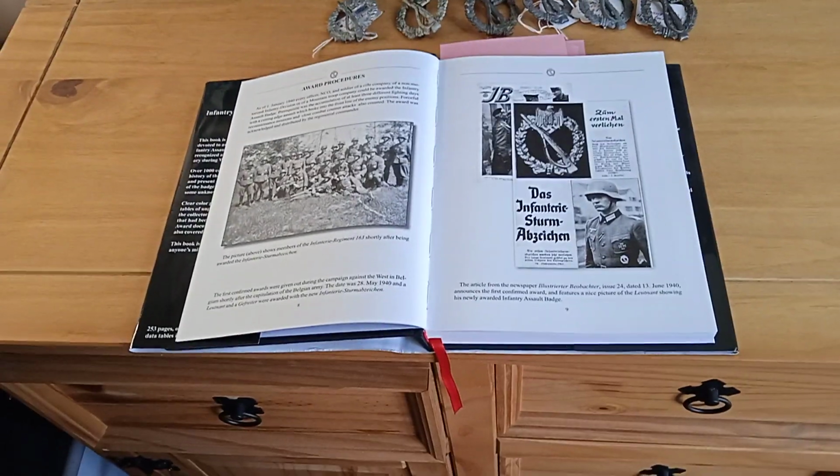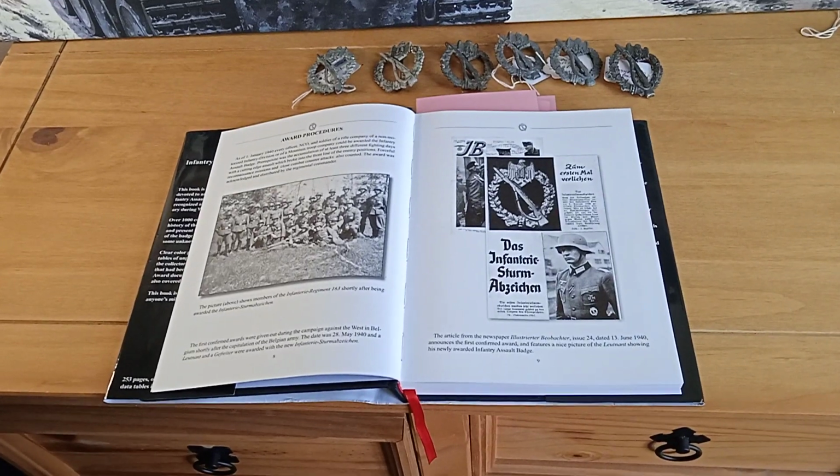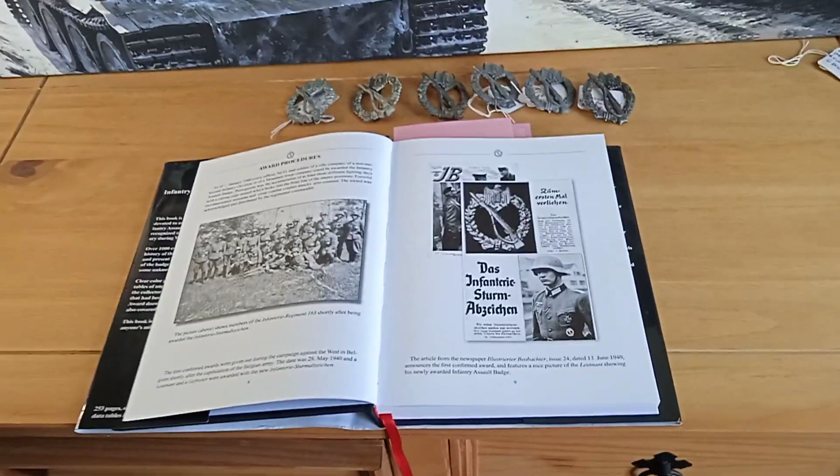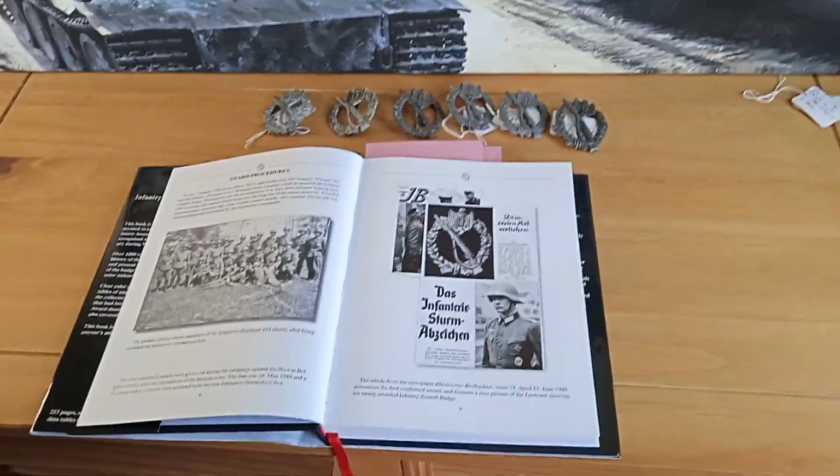And who would make the decision, Alex, whether you got the award or not? The regimental commander. The regimental commander, that's correct. Okay, so now we've got an idea of why you got the badge.